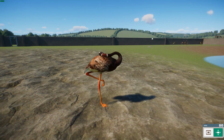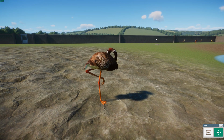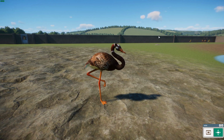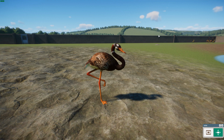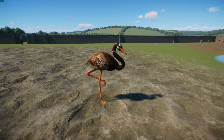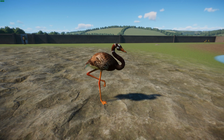P. recurvatus is also a disputed species, probably synonymous with the other species. And these guys are one of the first anseriforms. That means they're one of the first ducks, geese, things like that.